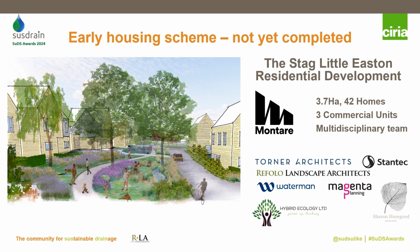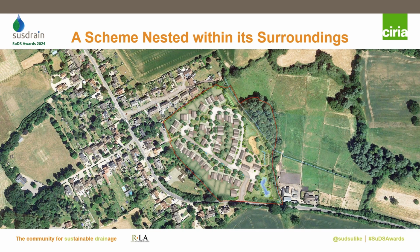Right from the start, the client engaged a multidisciplinary team including Torner Architects, Magenta Planning, Stantec as drainage engineers, Hybrid Ecology, Waterman as highway engineers, Sharon Hosegood Associates as arboriculturalist, and ourselves as landscape architects. Utilising a multidisciplinary approach guarantees that the design harmoniously blends in with its surroundings.